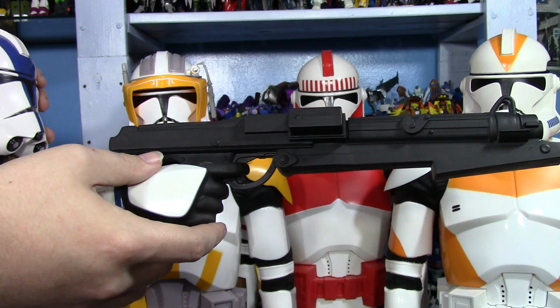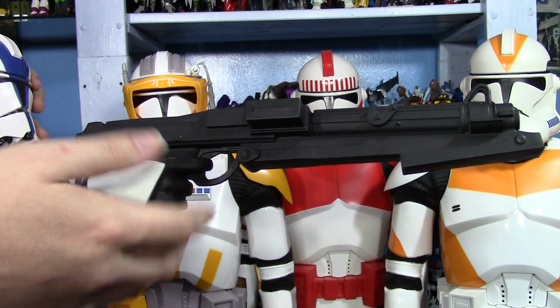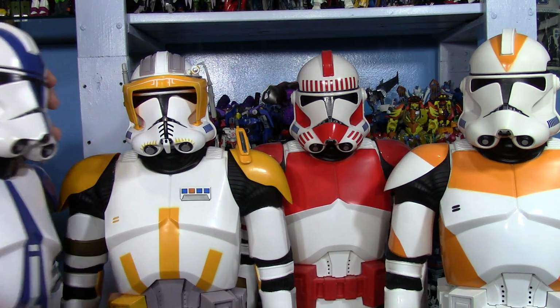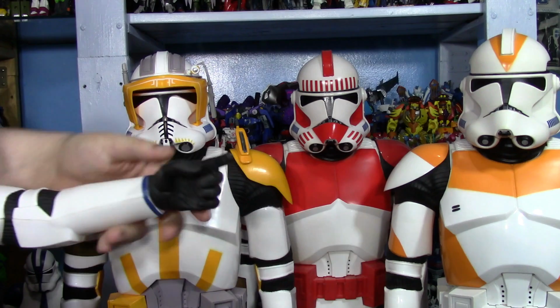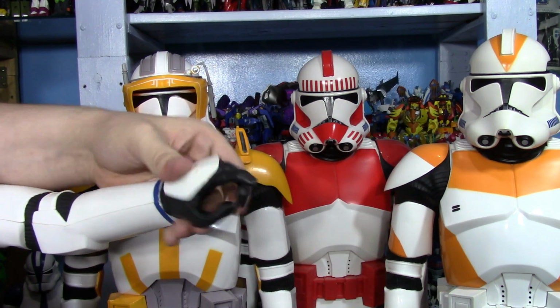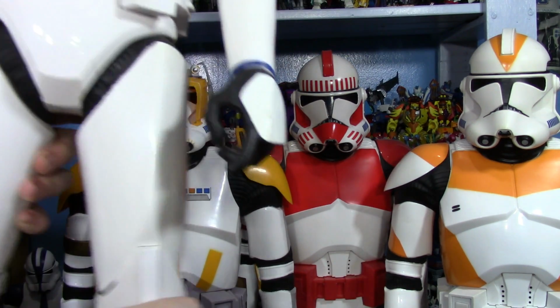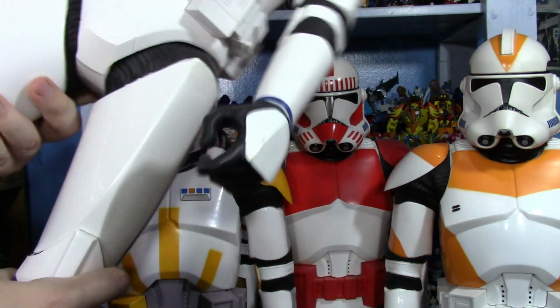It's nice. It does, unfortunately, not come out of the hand. So he's always going to be holding it. But other than that, it's pretty fine. The other hand is just kind of like a pointy hand, I guess. It still does turn. Then the legs don't really move much. They just, there you go.